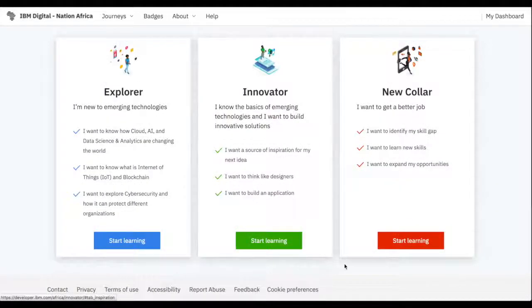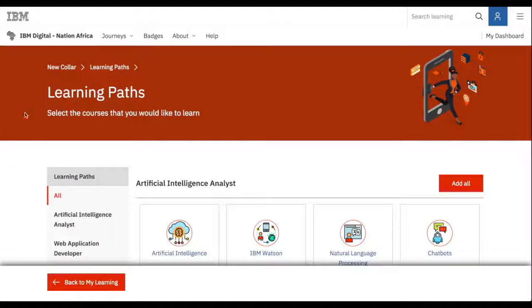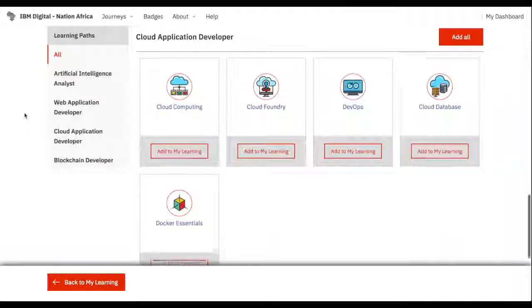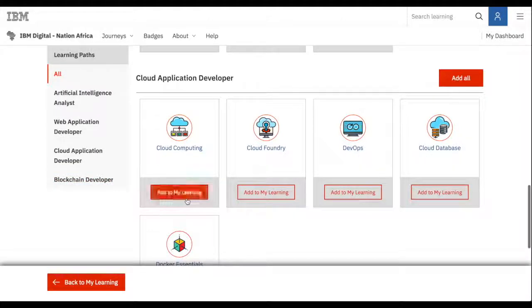The New Color journey is for those who want to learn new relevant skills aligned to the requirements of the job market and seek better employment opportunities. The New Color journey has two functions. 1. A catalog of available courses where the user can browse learning paths in different job roles, such as web application development, cloud, AI, and blockchain.